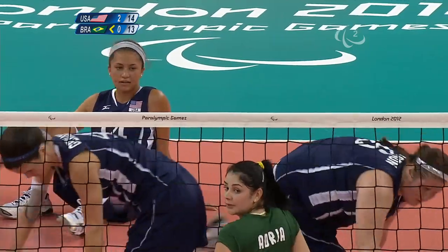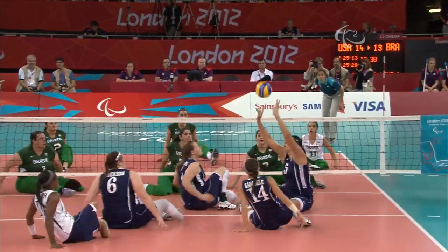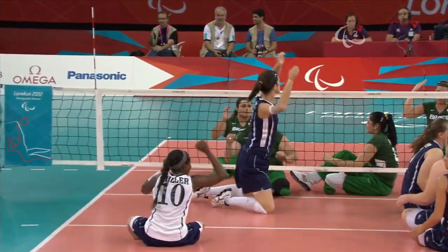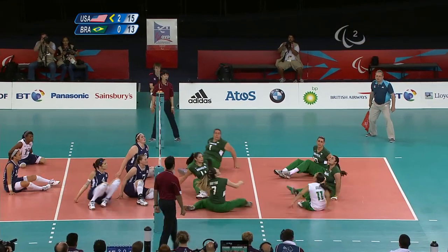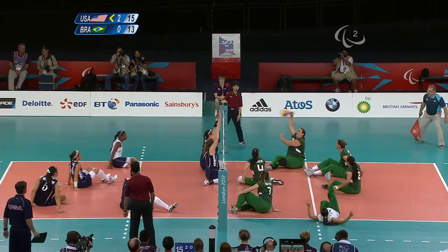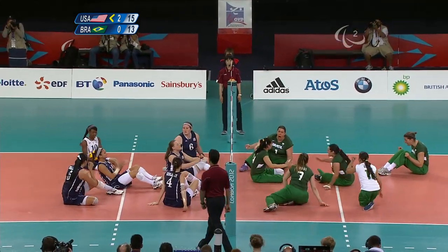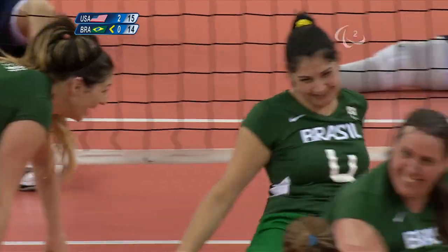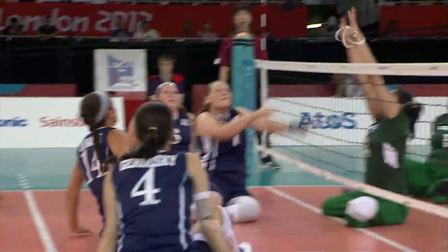Was that off the Brazilian player? It was. It was touch. So 15-13. Let's have a look at the replay here. The set, the spike. Difficult to see. Such a skill for a referee to be able to pick something up like that at such speed. Even the players themselves weren't too sure. They're happy with that. This set is still within their reach, well and truly.